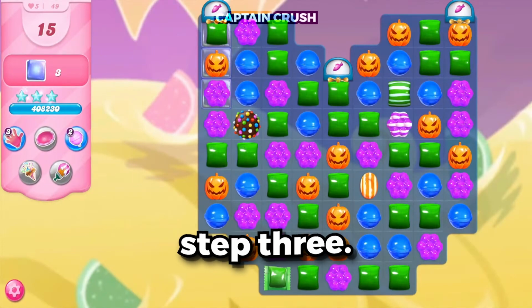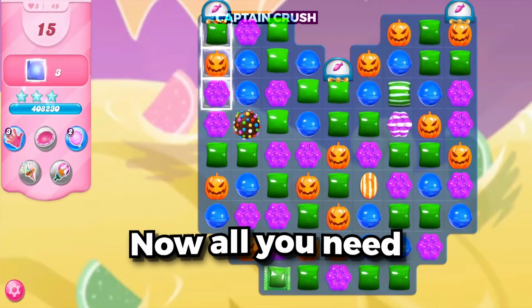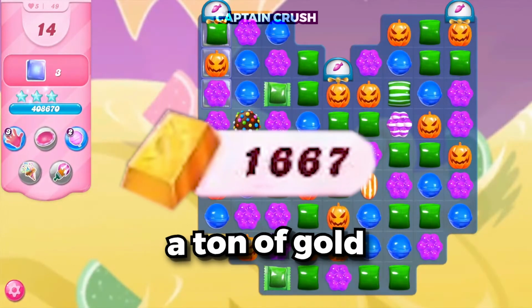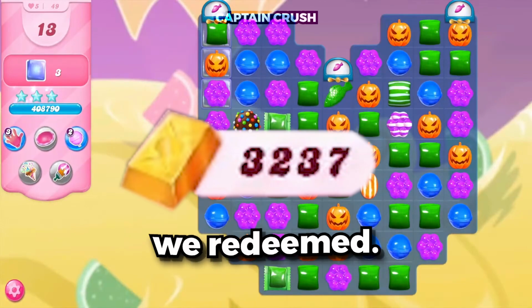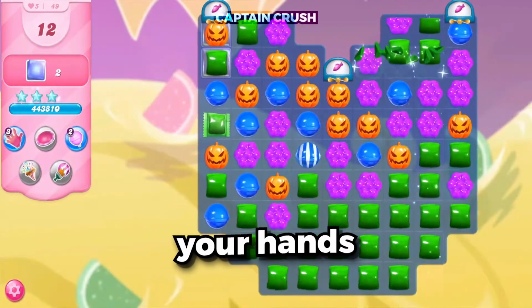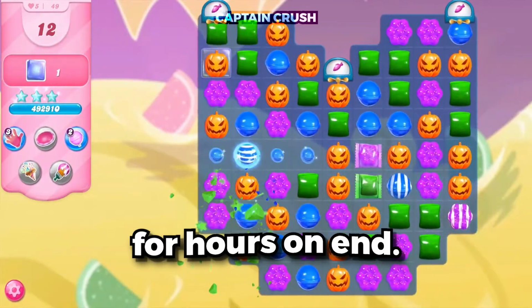Now we are on step three. Congratulations, you have your very own VIP Candy Crush Gold code. Now all you need to do is redeem it. As you saw in my intro, we lucked up and got a ton of gold from the last code we redeemed. So there you have it, guys. A simple and easy way to get your hands on thousands of Candy Crush gold without spending a dime or grinding for hours on end.